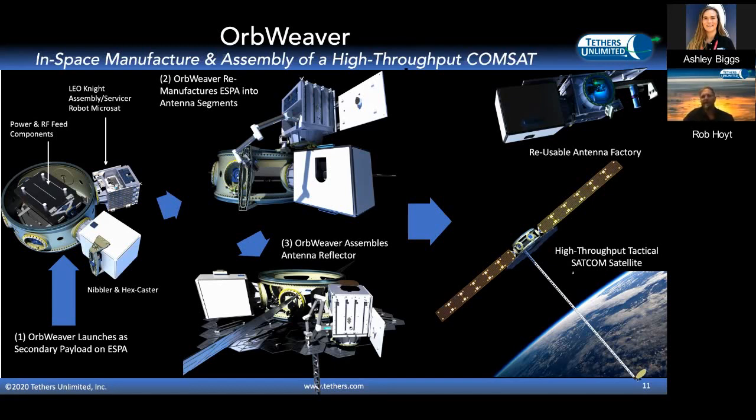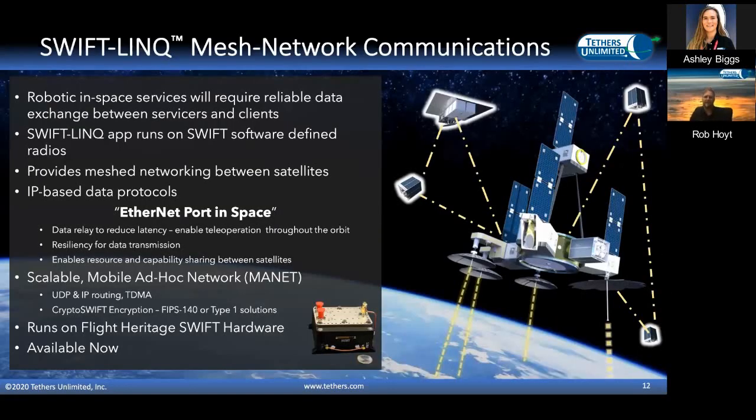Now, as we consider these various different in-space services, fueling of space systems, in-space assembly of space systems, and in-space manufacturing, a key element of all of these services and activities is communications for these systems. If you've got a robotic servicer or a robotic system that's assembling a larger space system, reliable high-speed data exchange between the different components of the system and the clients, as well as the communications with the controllers on the ground, is really critical to making these capabilities all work and achieving economic viability for the system.